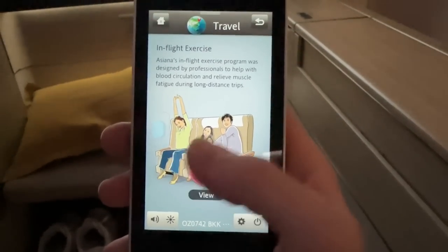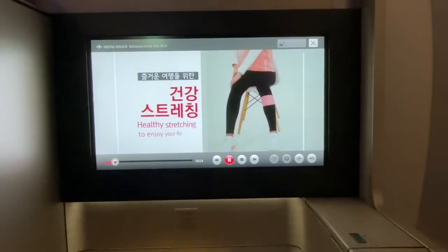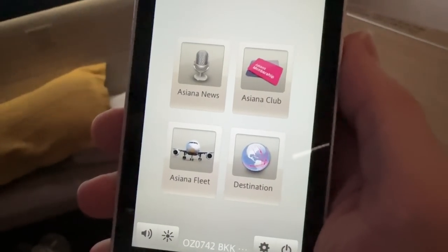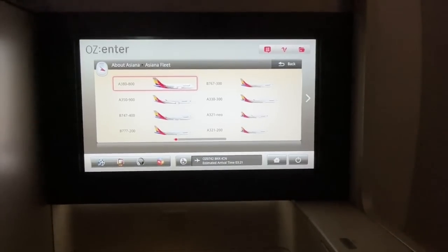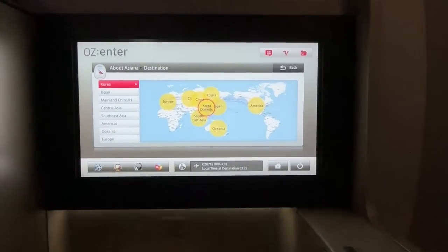They also offer in-flight exercise guides, so no matter what cabin you're sitting in, you can arrive fully stretched and well-rested. After that, I enjoyed checking out the About Asiana tab, where I could see things like their entire fleet, both on the remote and the seatback TV, as well as their entire route map, where I could see exactly where they fly.